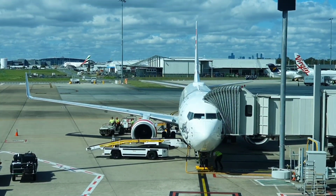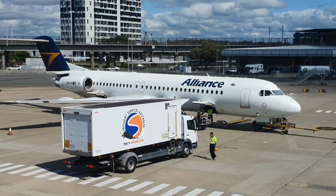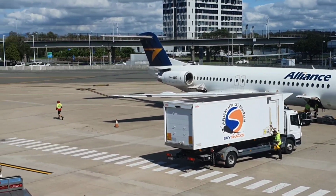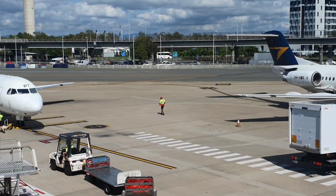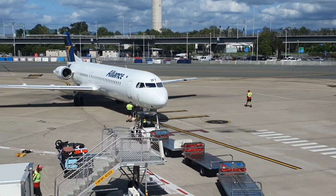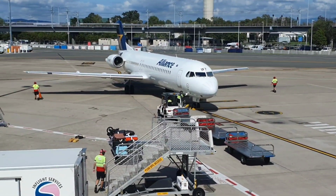Still a little bit concerned about the cyclone that was heading towards Cairns, but it was still a few days away, and we had still a few days to go before we boarded our flight for our trip to Japan. But we were hopeful that everything would fall in place and our trip would proceed as planned.